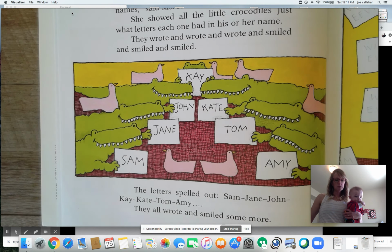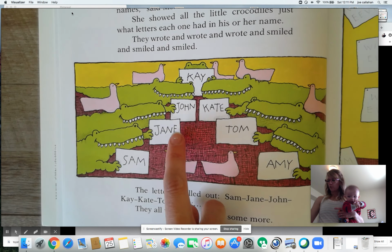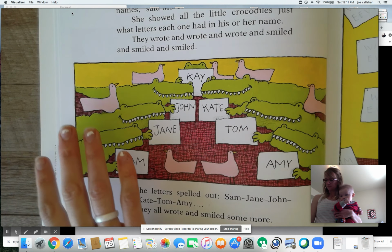Readers, what do you notice about all of these names? Yeah, they're all pretty short. 3 letters, 4 letters, 4 letters, 3 letters. What do we know about our main character's name? William Everett. Holy smokes, that's not a 3 or 4 letter name.